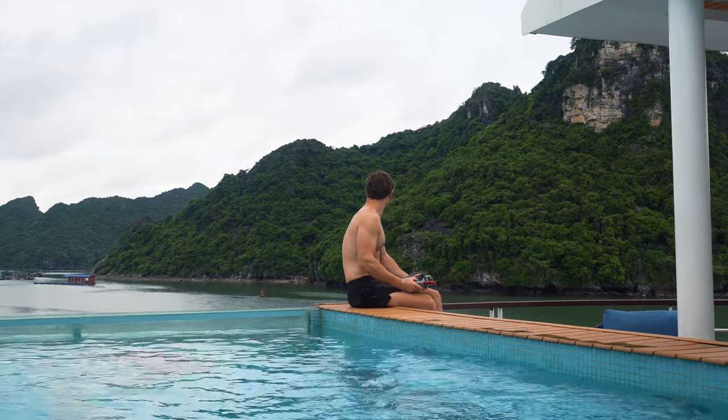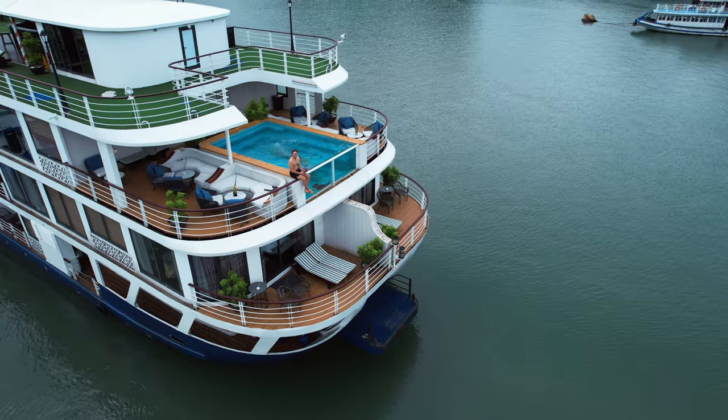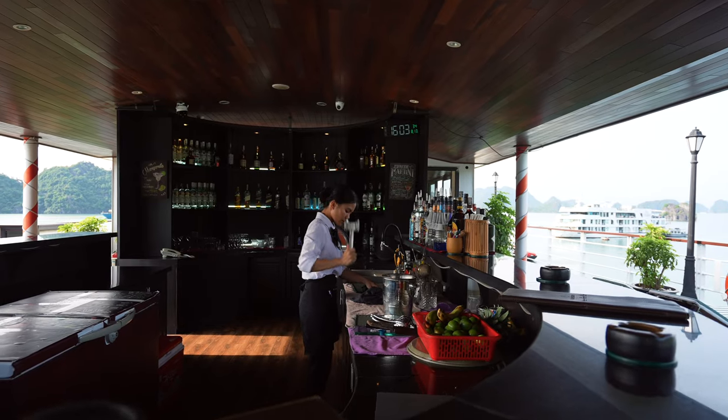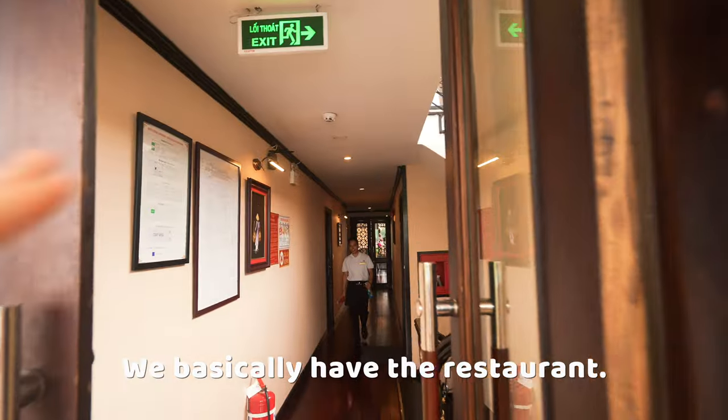I realize I actually didn't show you the boat, so let me take you on a quick tour. We're currently outside here at the little deck and swimming pool area, and then right above us we've got more lounges for relaxing and the bar and an area to do the stretching and where we did our Tai Chi this morning. And then through here we basically have the restaurant.